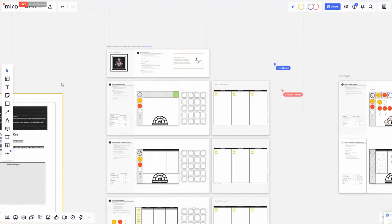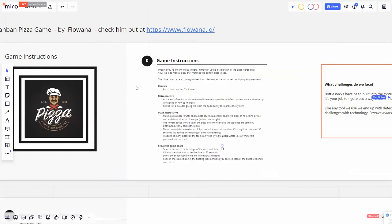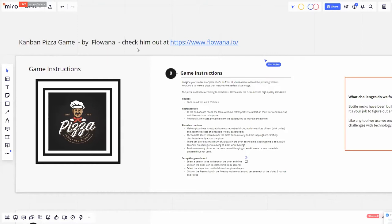Just going to explain the pizza game real quick. So this was the Kanban Pizza game by Flona. He created this and I borrowed his template. You can check him out at flona.io. I don't know if I'm pronouncing that right, but if I'm not, I'm sorry.